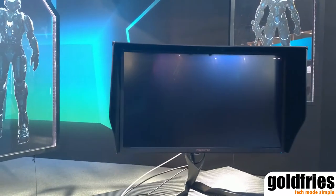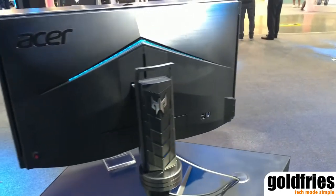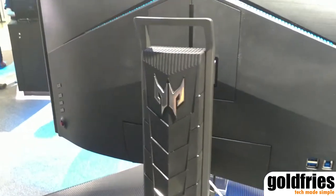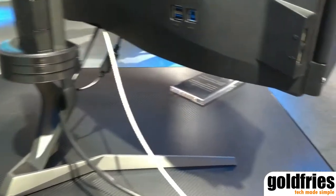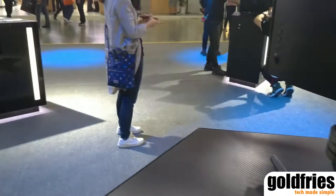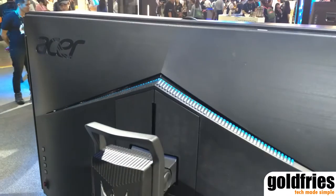Now let's do a walk around. Nice, no lights at the back. There's a handle here, the Predator logo on the support, and it has a triangular stand. Here are the USB inputs. It has the USB pass through. The buttons are over here. And that's it. This is the monitor. Oh, apparently there's lights over here.